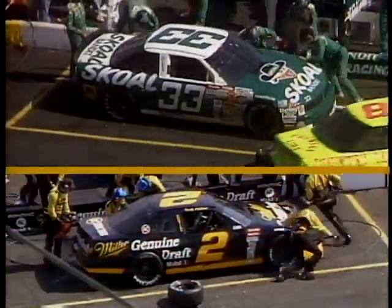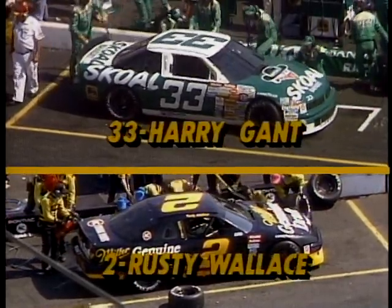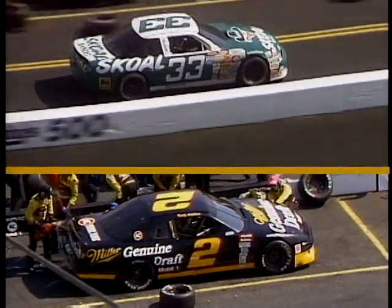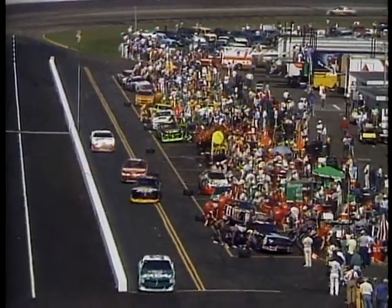Rusty, on the bottom of your screen, you see the Miller crew working on the Miller Genuine Draft car. They changed left side tires on Rusty. Left side tires are already on here again. Rusty still in the air as Gant now moves down pit road at 35 miles an hour. Rusty is down and away. Good pit work here by the Skull crew.